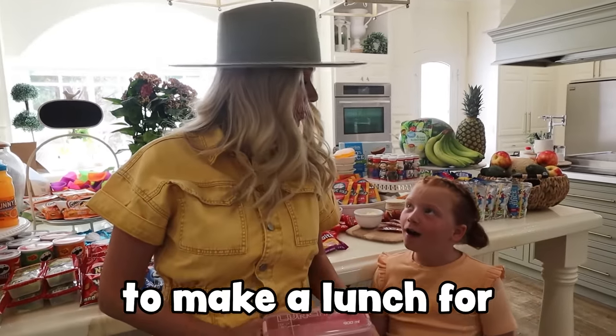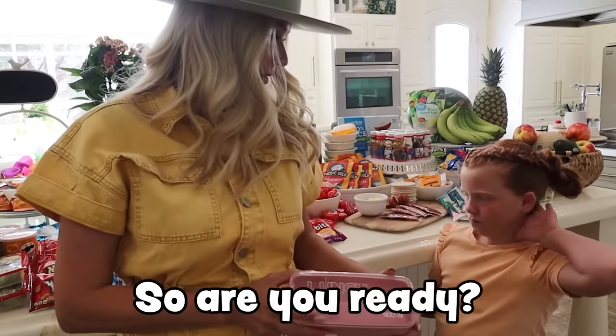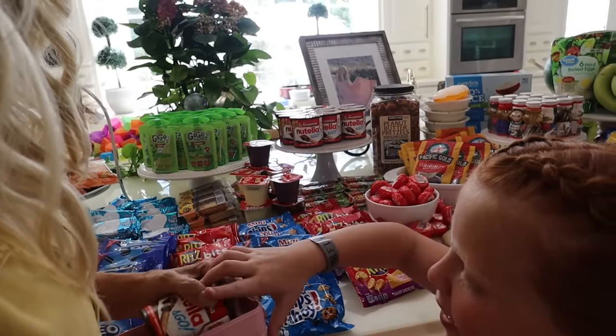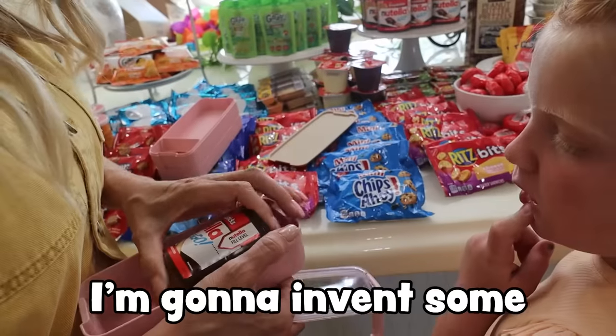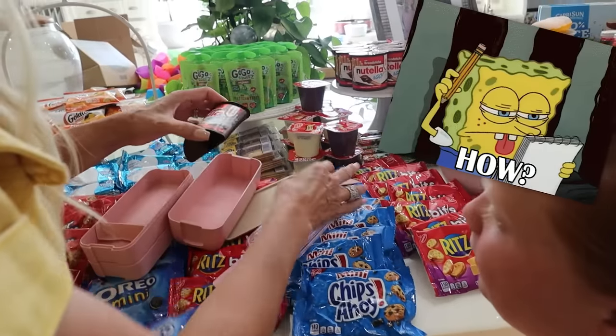Chosen to make a lunch for Presley. So you're gonna make it in the bento box, the fun way. So are you ready? Yep. What do you choose? You want a Nutella? Okay, I can put this in the bottom one. Uh-oh. I'm gonna invent some bento boxes that fit a little bit bigger stuff. Okay, ready? How are we gonna fit these in here, people?